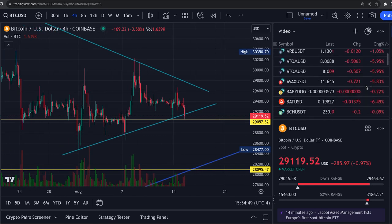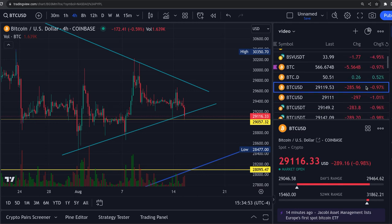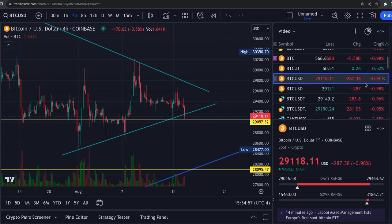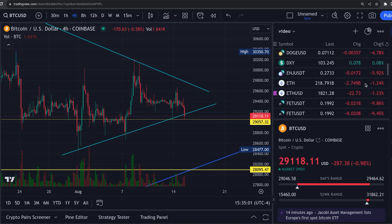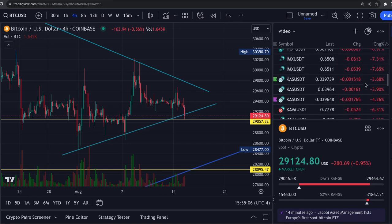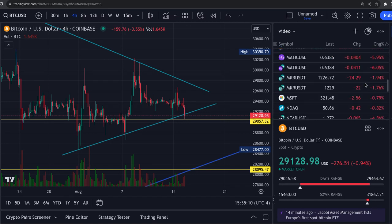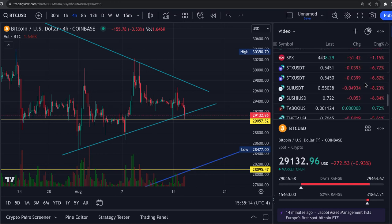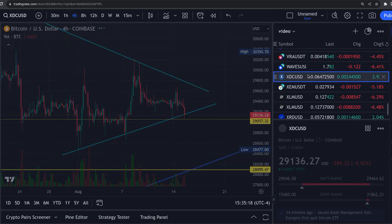That's why you see all the red on the right hand side here. There's a lot of it. There's Bitcoin dominance popping up a little because the rest of the market's getting yanked down a little bit. So we'll go through these real quick here. Pretty crazy, huh? It's amazing. Bitcoin can just yank it all right down. Whatever Bitcoin does, the rest of the market pretty much does. That's for sure. Right, so let's get into XDC.